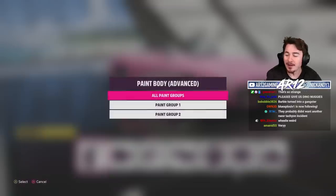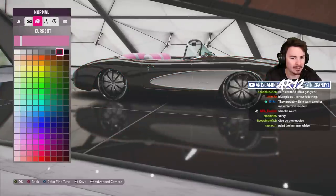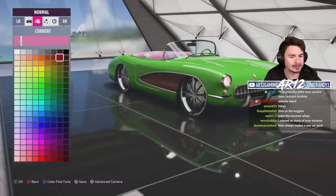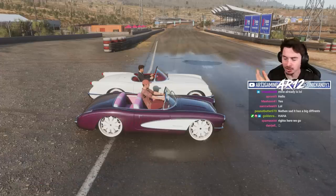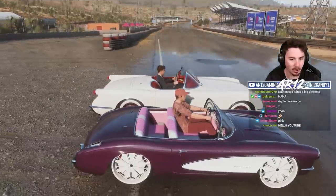No way. We've actually got advanced paint groups for this thing. So paint group number one, that's the actual body of the car. For now, let's make that lime green. Group number two is going to be the little side bit thing. Pink carbon fiber, baby. This actually gives you a really good idea of how small this new car actually is.